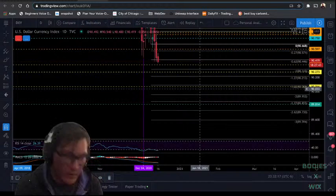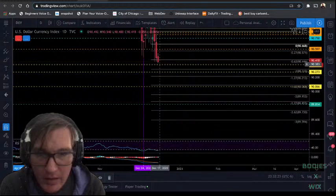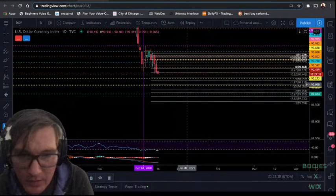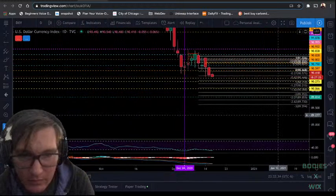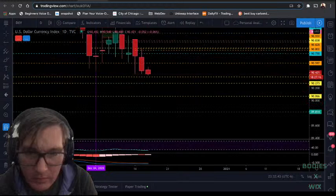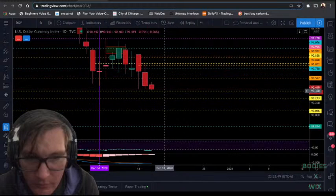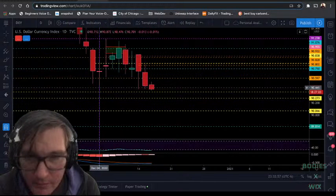Even though the dollar is creating a new low right now, if we look at this as a whole, it has created another low. It's bounced back. It didn't exactly hit that yellow line. I thought it would. Let's take a look at EUR/USD.